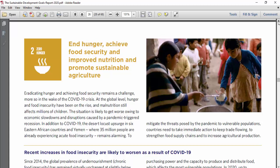So sad. You know, guys, I don't remember the last time I saw photos of a child that has malnutrition, and to hear that it's still on the rise is very sad.